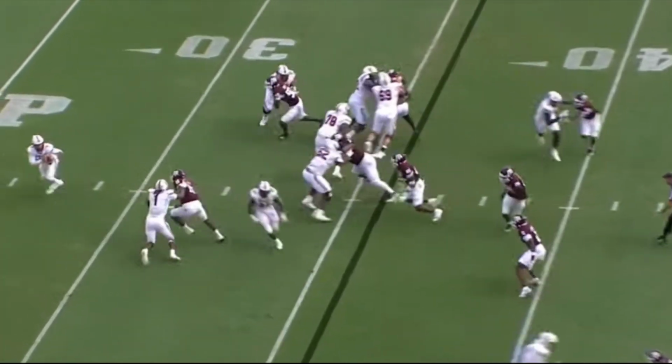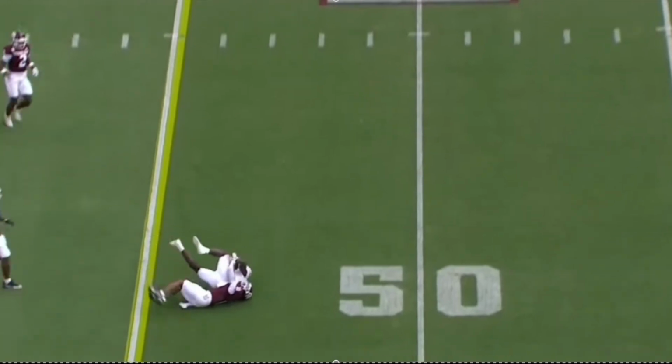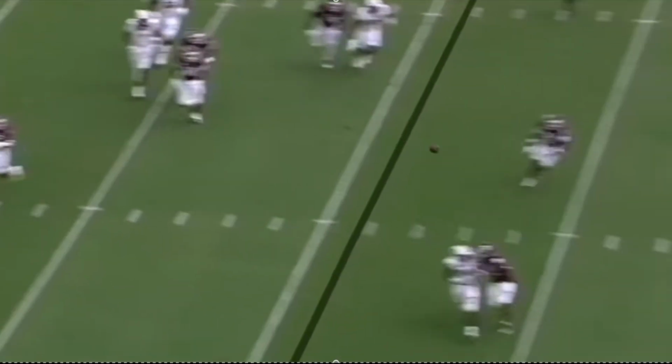Edgerrin Cooper. I mean, watch this. Wham. Great catch, though. Man, unbelievable catch by the freshman, Nick Harbor. But we're not worried about that. We're looking at Edgerrin Cooper. Linebacker 1, boy, I get closer and closer to saying that's the truth.